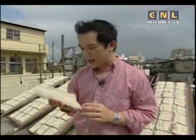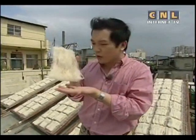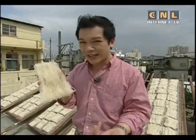Here is where they use the wind to dry the noodles. So the wind is useful for making electricity, and it's also useful for making noodles. Wow!